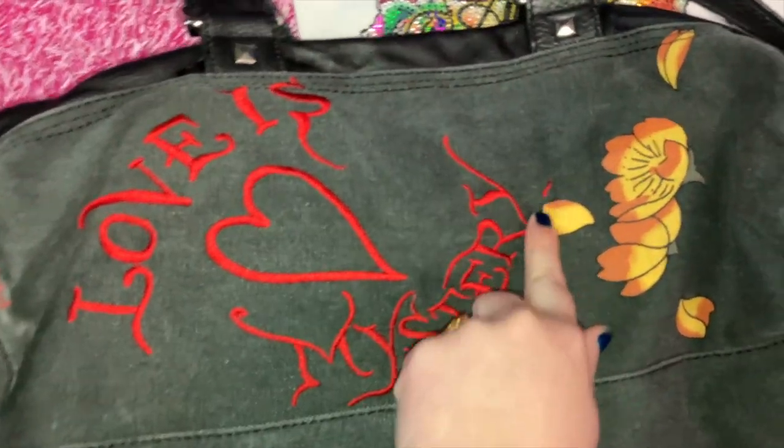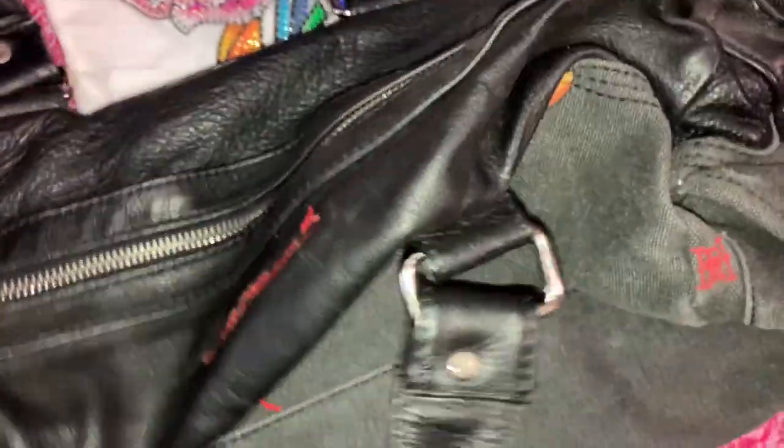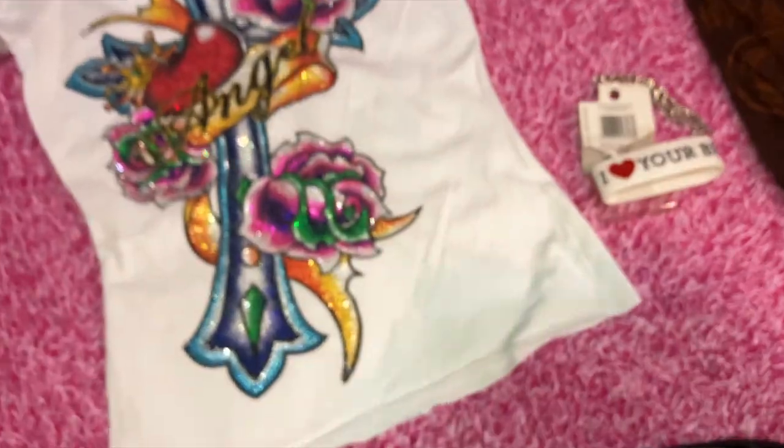and it's embroidered. It's just such a nice material. Yeah, these are working pockets. You can see right here. And of course it has the logo on the inside as well. This is such a great bag and this look, it just goes so good.